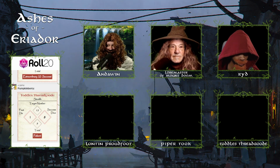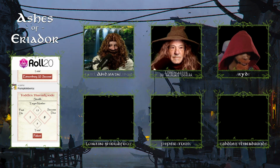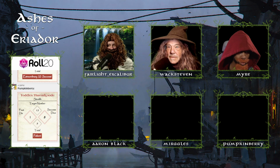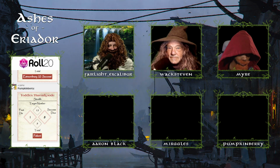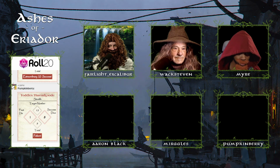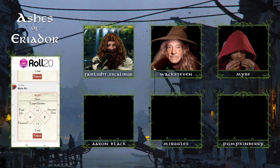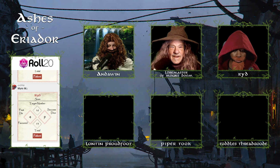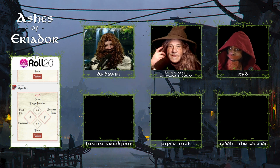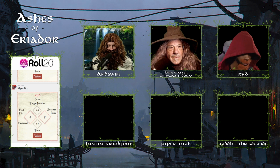Loremaster, would I be able to try and either travel or scan to find our compatriots? Absolutely. This will be a scan roll, I believe. Okay. Then scan it is. And fail I did. Rolling. There's a lot of muck here. It's kind of hard to find these little hobbit footprints.